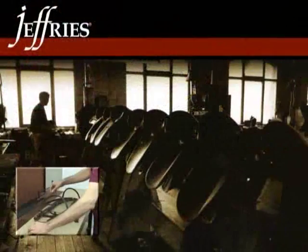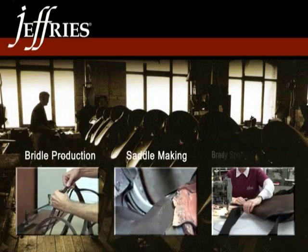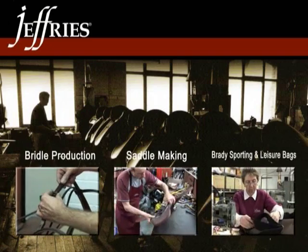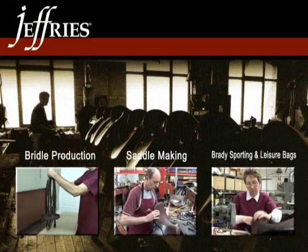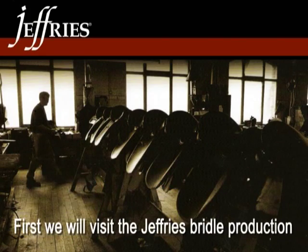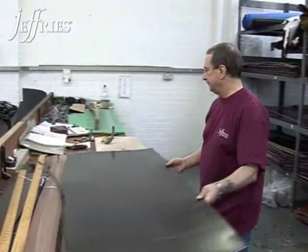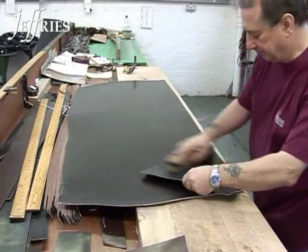The Jeffries factory comprises three main production areas: bridle production, saddle making, and Brady sporting and leisure bags. First, we will visit Jeffries' bridle production. Jeffries' traditional range of bridle work is manufactured from carefully selected bridle leather butts.